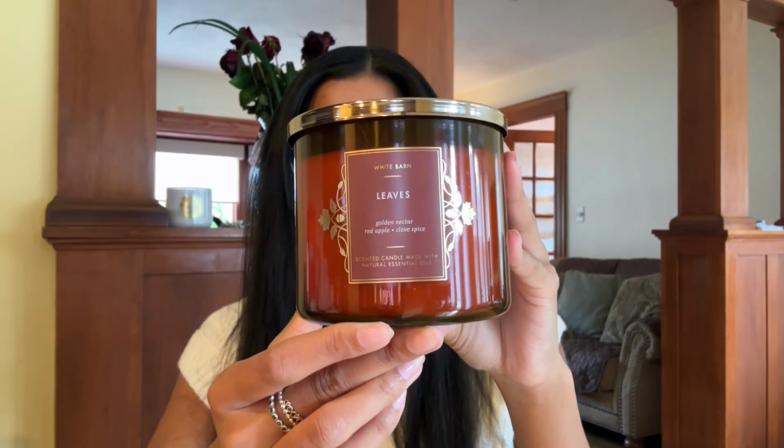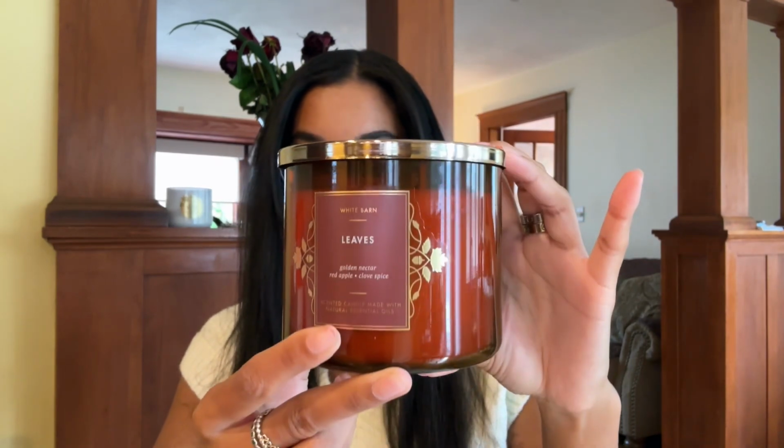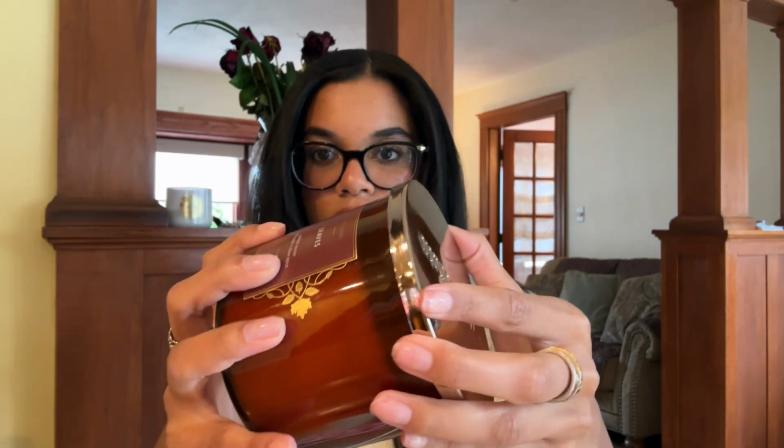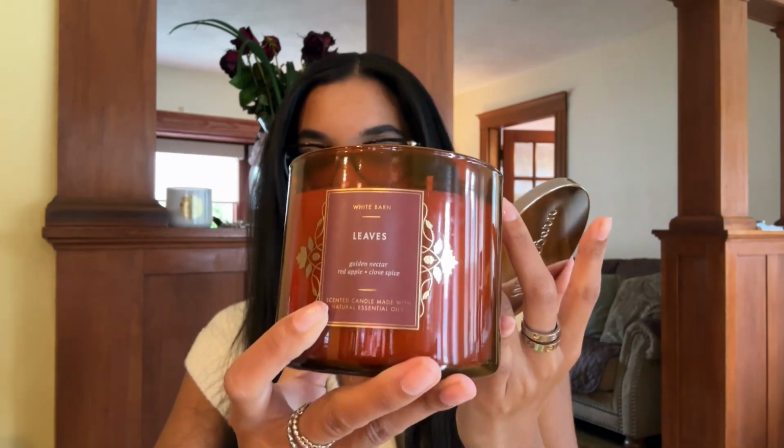Couldn't leave the store without it. This is such an autumn classic. I also love this packaging. I think it is absolutely gorgeous. So this one is crisp red apple, golden nectar, and warm clove spice. This literally just smells like apple cider, apple picking, apple pie. It has a lot of cinnamon in it. Definitely a lot of apple, you know? So if you don't like that smell, don't get this candle. But this is such a classic for me.